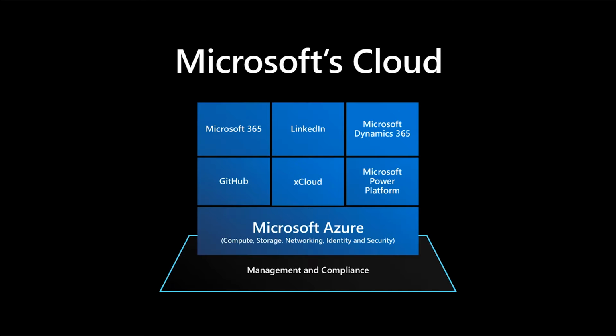GitHub, if you're a developer, you might be familiar with this. This is an open source repository for code, and it's where you can store code. You can have private repos or public and share that with your team. And again, you could have team members that are in Ireland or Japan, across the world, and they're all accessed through Azure. xCloud, if you've played an Xbox game recently, you've probably used Azure, because xCloud allows connectivity to allow Xbox to use different devices, whether it's your phone, whether it's an Xbox console, or whether it's a computer. That's what's driving Xbox behind the scenes, something called xCloud, which is built on Azure as well.